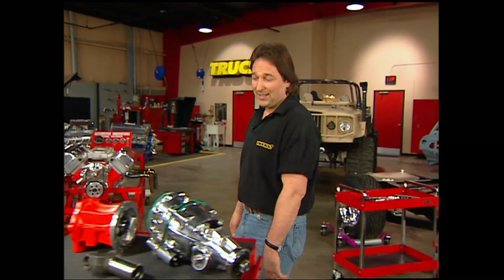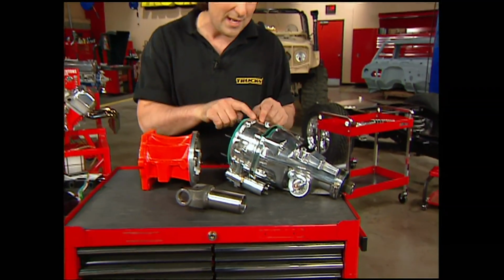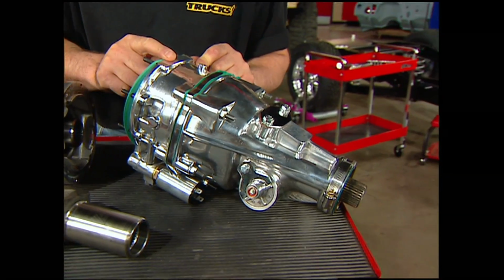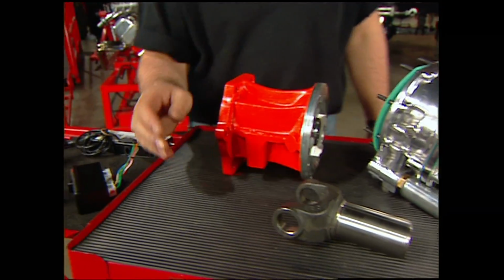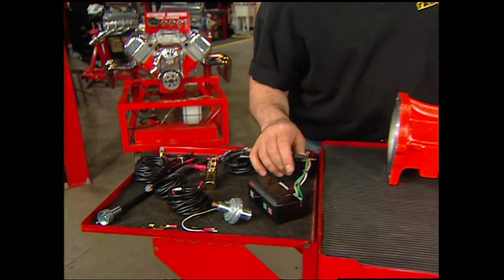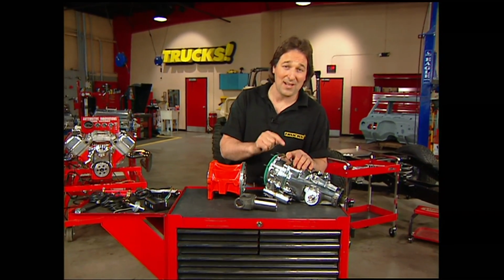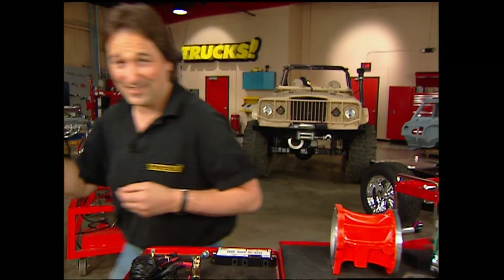Come on over here. This is the Gear Vendors overdrive. Now, this thing bolts right behind the transmission and it'll handle up to 1,200 horsepower. Now, the kit includes the adapter, a new yoke, all the harnesses and hookups, and of course, the overdrive unit itself. Now, the best part about this is you can shift it manually. Now, let me show you how this thing works.